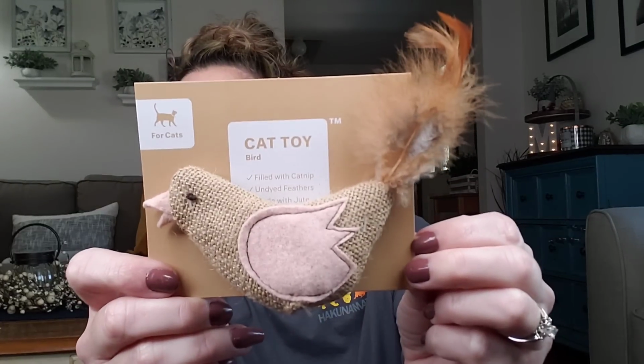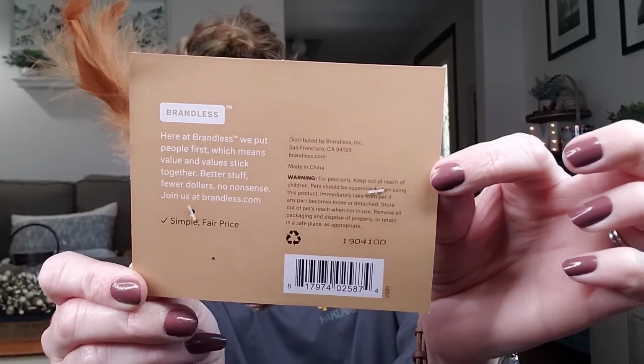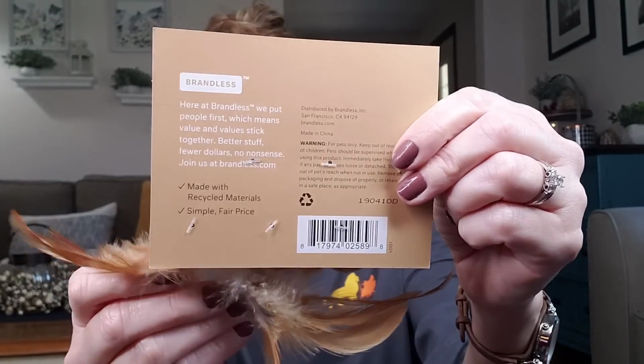I don't know what that's supposed to mean, but look, it's a birdie. And it's really nice. I mean, I like the packaging and everything. So cool. And then they had these 3 mice. And same thing. Contains catnip on dyed feathers and all that good stuff. Look at there. You get 3 toys for $1. Great, great deal. So grab those.